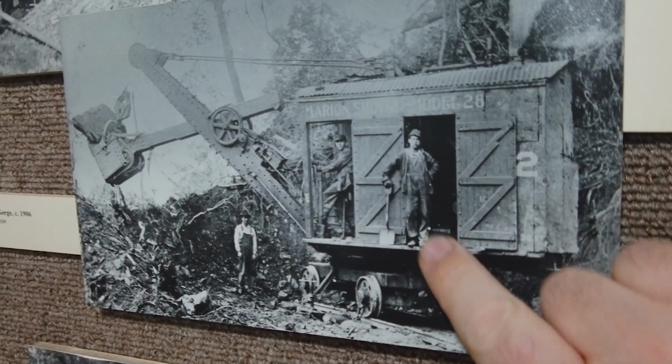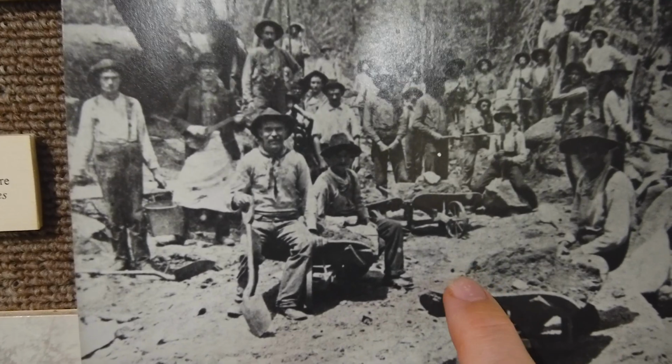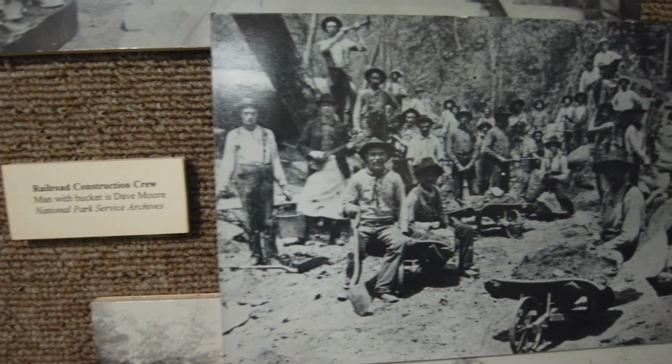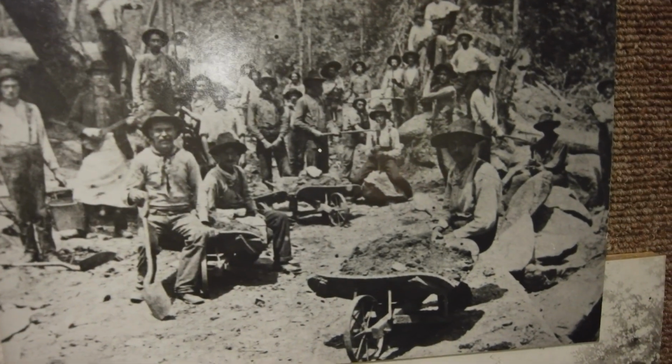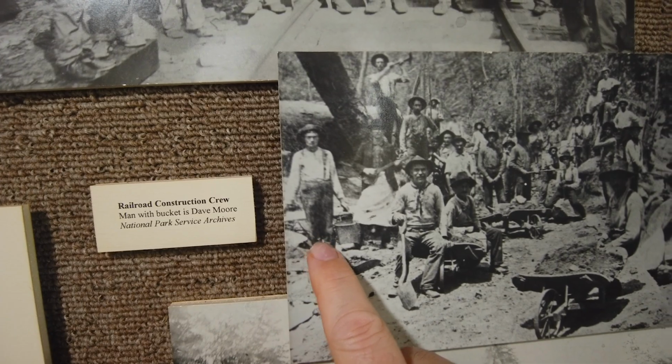Just imagine how hard these men worked to bring all that to life. Just groups of men. Talk about a day's worth of labor. It says the man with a bucket is Dave Moore. Where's the man with the bucket? Oh, right here. This man's got a bucket. This must be Dave Moore.